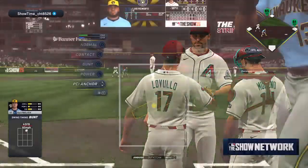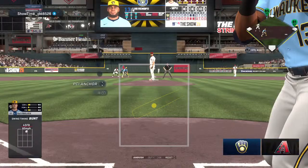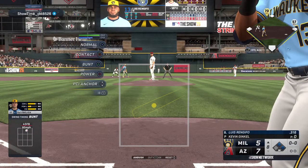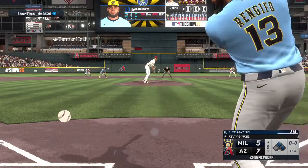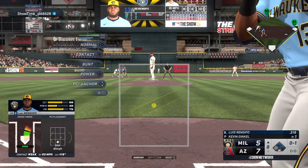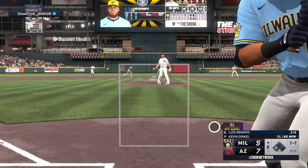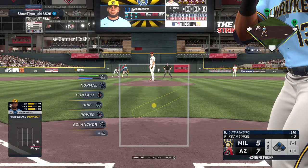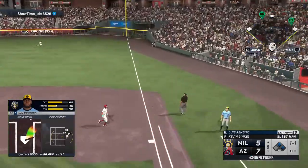Now on the mound for the Diamondbacks, Ginkel. He has a great slider with tons of movement. Luis Rengifo gets a chance to hit here. Rengifo at the plate now, and that's strike 1. Ball 1 there. And a count 1-2.